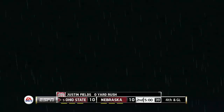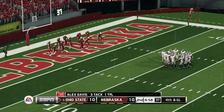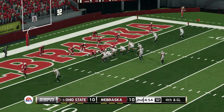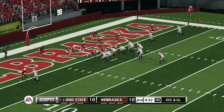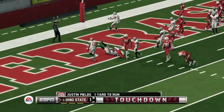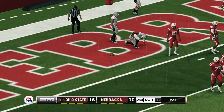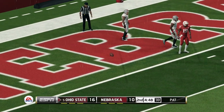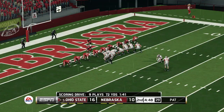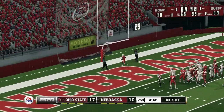Brought down around the 1-yard line. Fields only picks up about a yard there on the option. So from a yard out, the offense is going to try to stay on the field here on fourth down and goal. State. He makes the PAT.